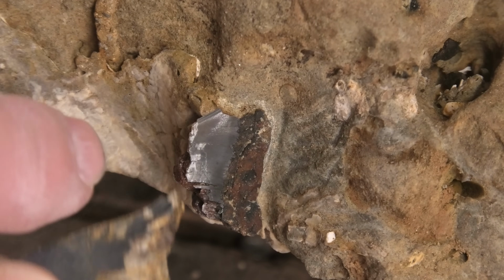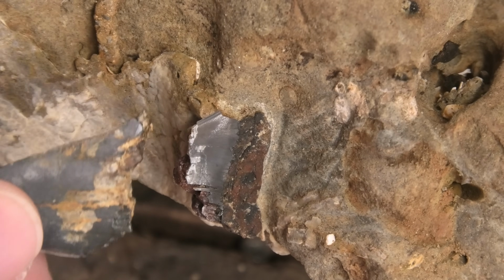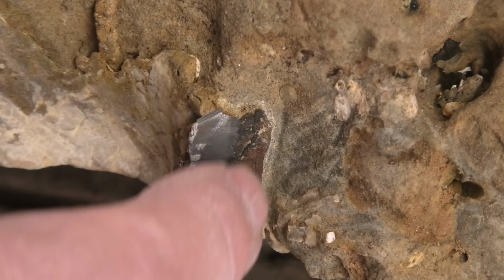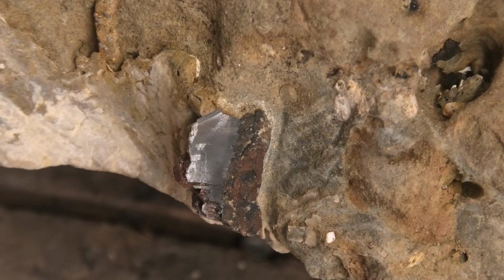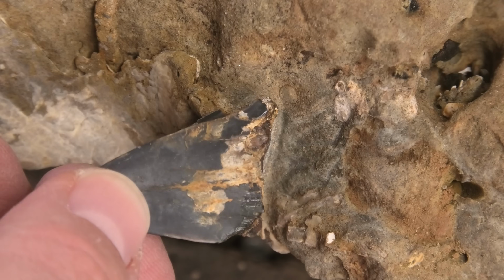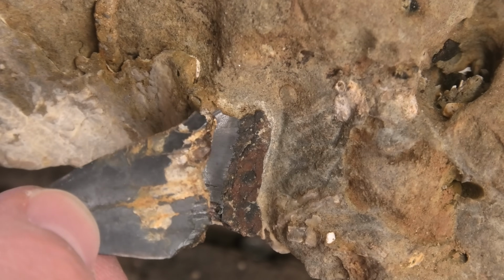This section over here is that section, so I think it's from two different teeth, which is weird to find in the same block like that. That's the root of the tooth over there, and it's missing the front. And this one's got the front of the tooth but missing the root, so at least we've got both of them here in the same rock.